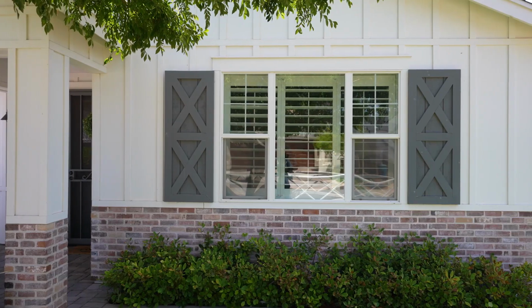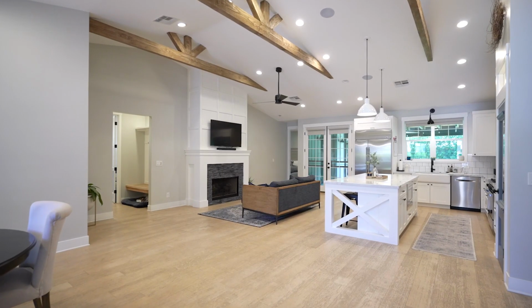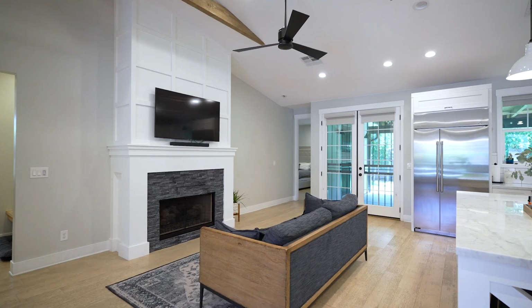Welcome to this dreamy Arcadia ranch envisioned and brought to fruition by Rebuild the Block in 2017. This house is a bright and airy open concept with vaulted wood beam ceilings and top-tier finishes.